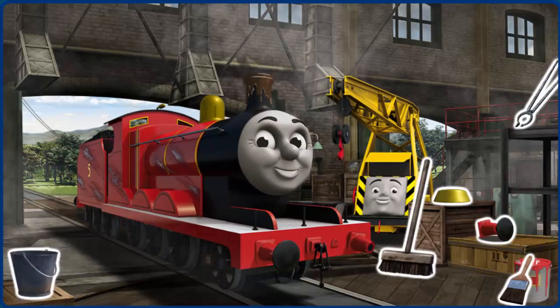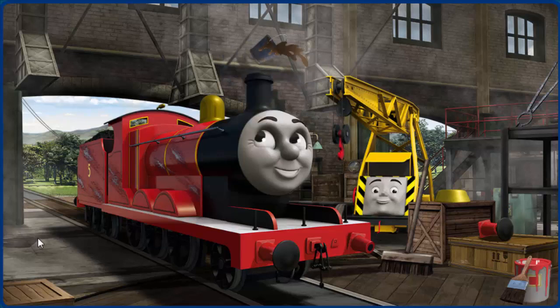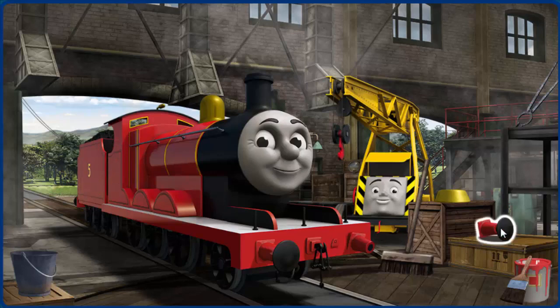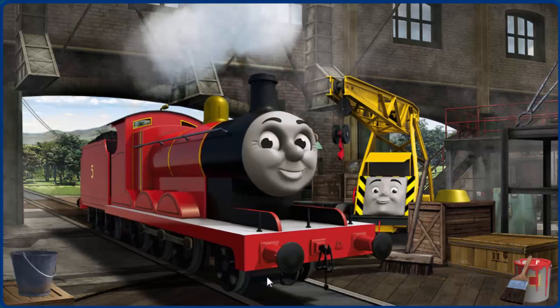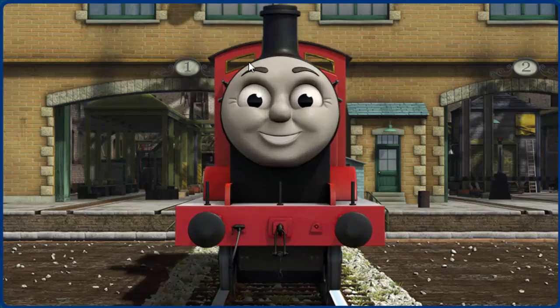James's buffer is broken, scratched, and his funnel is clogged with mud. Great job, but there's still more to do. You fixed it! James is ready to get back to work.